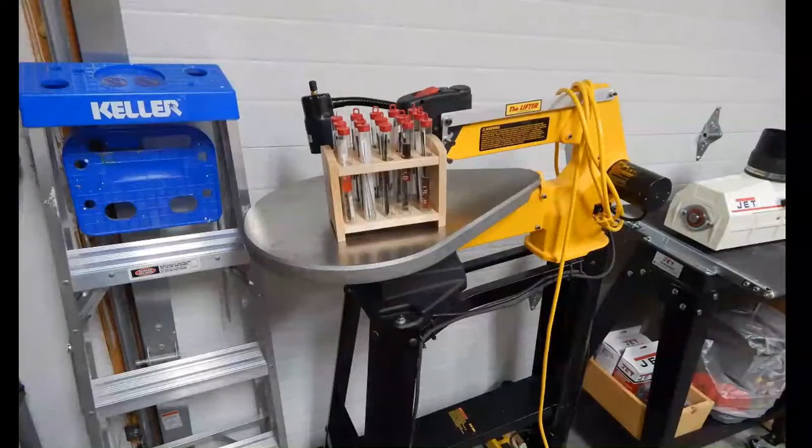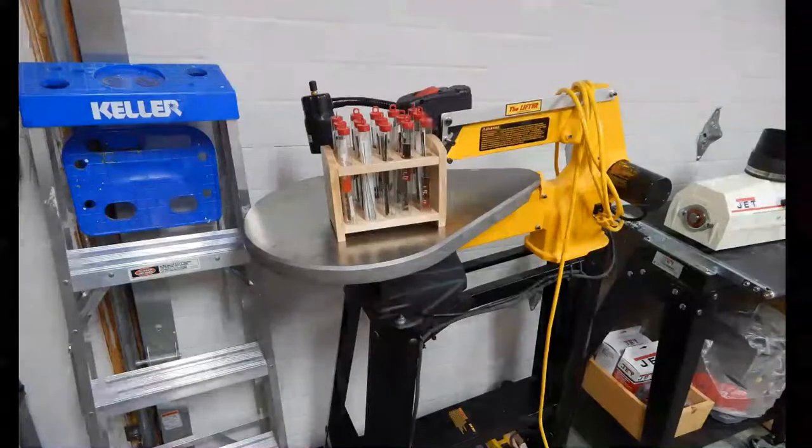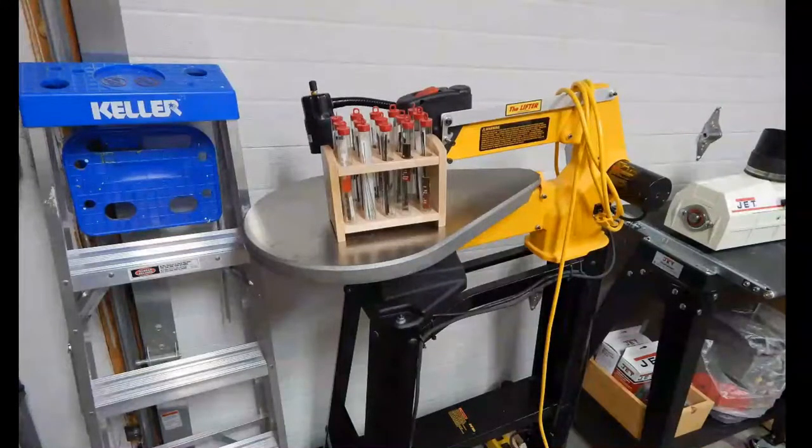Kept my old scroll saw. Don't use it very much, but every once in a while I have a grandson that comes over and does some work on the scroll saw, so it stays in the shop, and it does come in handy for when I need something done with it.